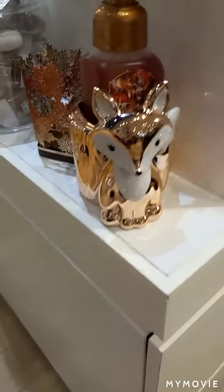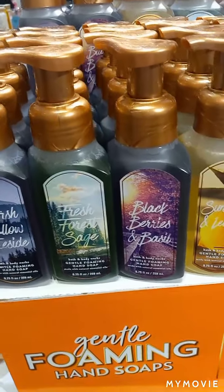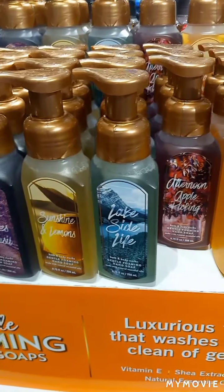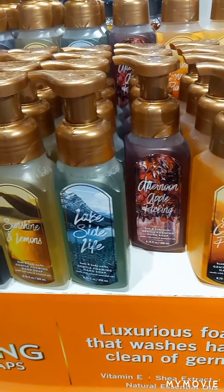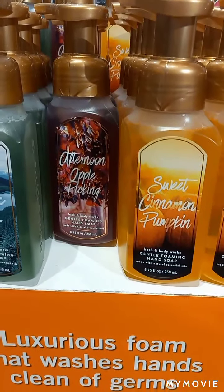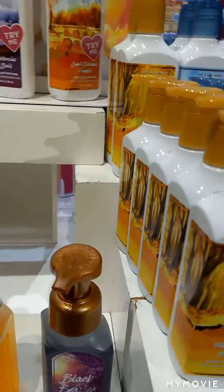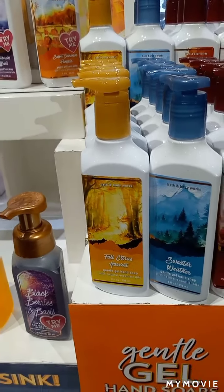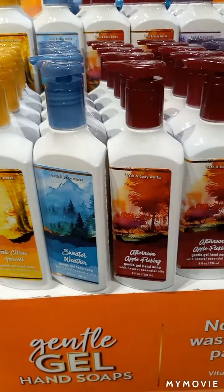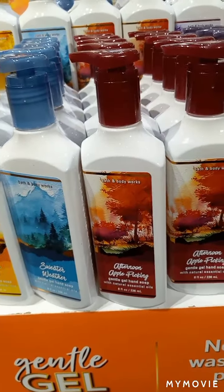Look at the cute fox. Marshmallow fireside, fresh forest sage, lakeside life, afternoon apple picking, sweet cinnamon pumpkin, fall citrus harvest, sweater weather, afternoon apple picking again.